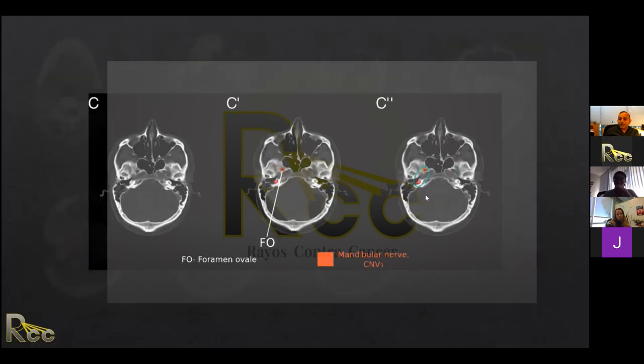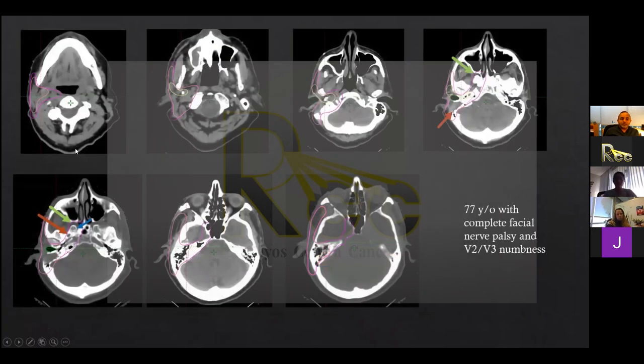Again, showing you same pictures here. This is another one of my patients, a 77-year-old patient who came in. This is a more complex patient, who came in with complete facial nerve palsy as well as V2, V3 numbness. So again, showing you that example of multiple nerves involved in this patient.